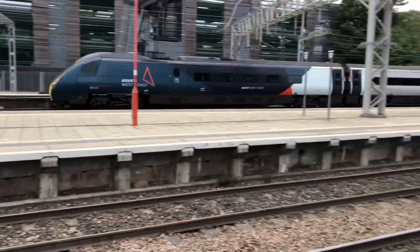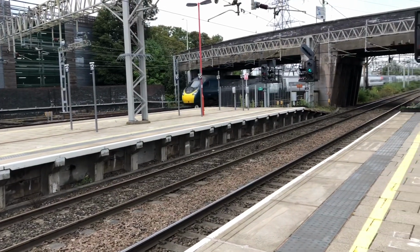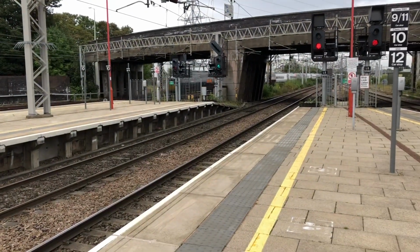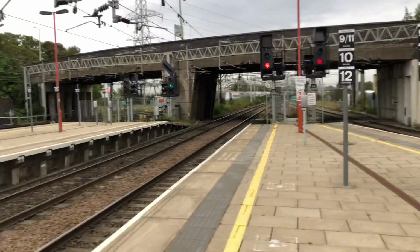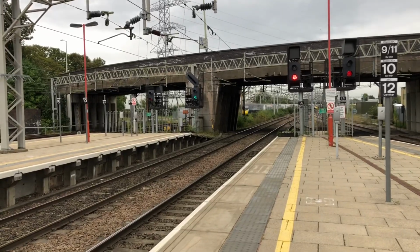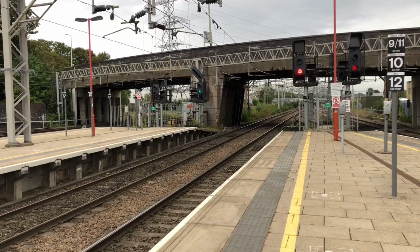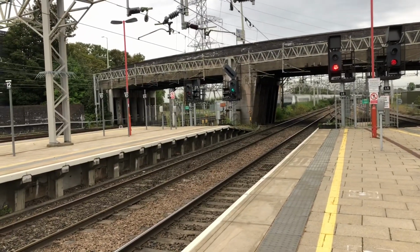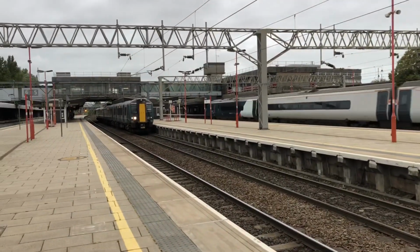Love the livery on the Avanti West Coast. It does suit it. Done a good job there. I'm going to keep the camera rolling, so we've got another Avanti West Coast service coming through. I'm assuming maybe to London Euston. I don't know, I have to confirm the destination on that one. 390/121.